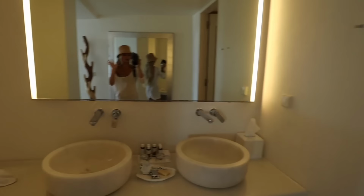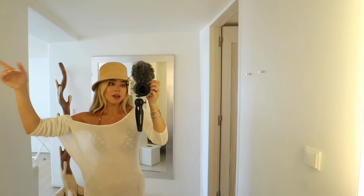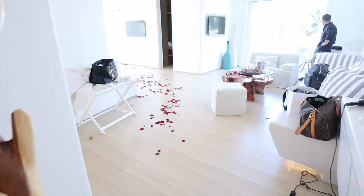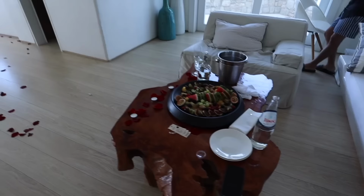Also, it was really messy because it's the next morning. So we're about to go to breakfast and hang by the pool. But yeah, the room's like, we've slept in it. I'm ready for the day. But when I walked in, there were all these rose petals. So romantic. But we messed it up. It was all cute before. There's a lot of fruit that we didn't eat also, which is really cute.